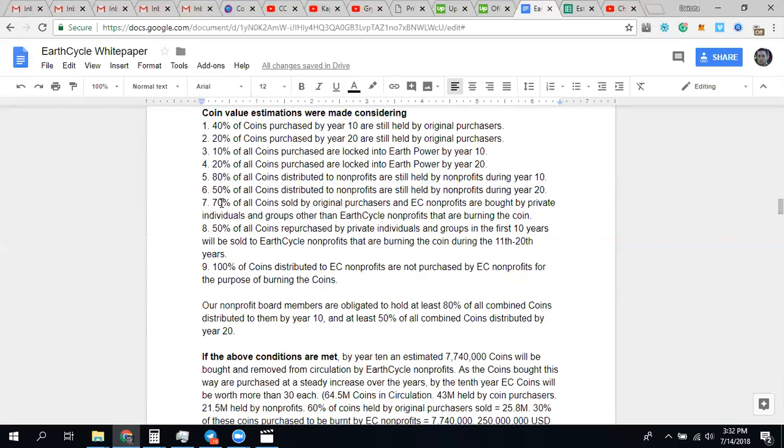So we're also assuming that about 70% of all the coins sold by original purchasers and EarthCycle nonprofits are going to be bought by private individuals and groups other than our nonprofits that are buying the coin to burn it. And these people will buy the coin because they see that our coin has an exponential growth rate and they want to buy it so they can sell it later. We're also assuming that all of the coins distributed to nonprofits will not be purchased by our nonprofits to be burnt. And we have a system in place to make sure that our nonprofits aren't buying coins from our other nonprofits to burn them.